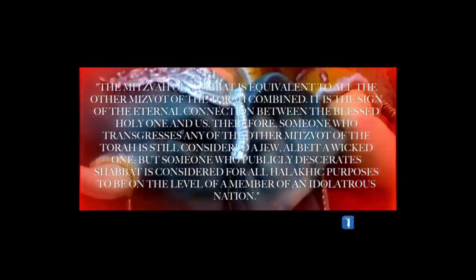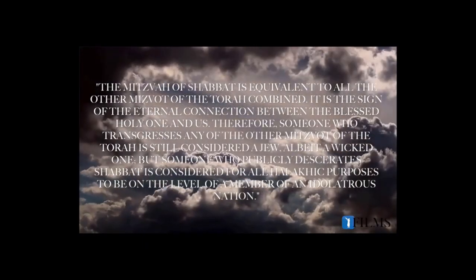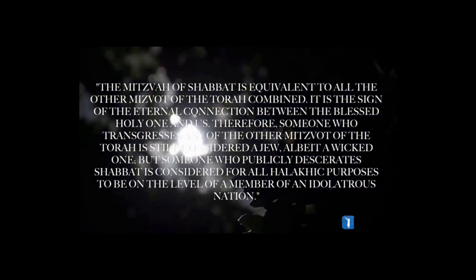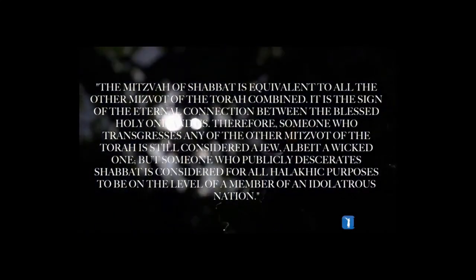Not being a Jew is already bad. We tell people, no, forget about not being Jewish, that's the least of your problems right now. You're considered an idol worshiper. You're considered the worst possible thing you can be. This is Rambam, Hilchot Shabbat 30.